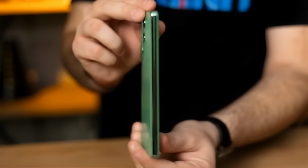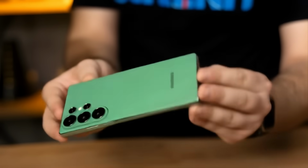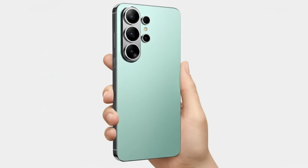According to these leaked images, we've created some rendered images and videos using professional tools. Let's take a look.